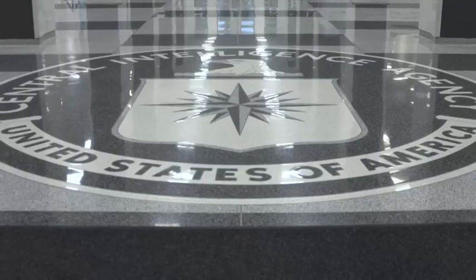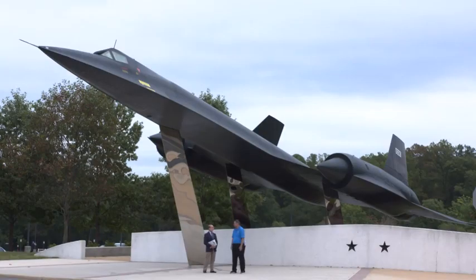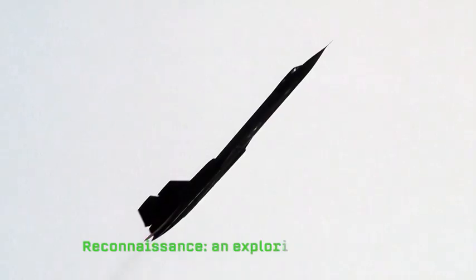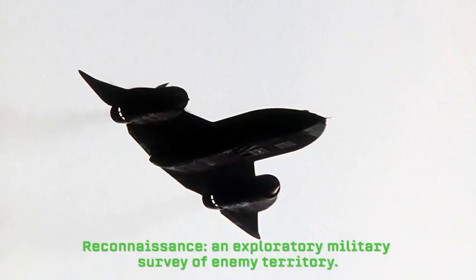I'm at CIA headquarters, joined by David Robarge, the CIA's chief historian. David, thanks for talking with us today. Happy to be here. We are standing underneath an incredible airplane. What is it? It's the A-12 Oxcart, the CIA's high-speed, high-flying reconnaissance aircraft. It is the highest flying, fastest operational piloted jet aircraft ever made.